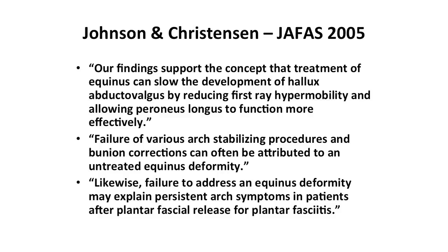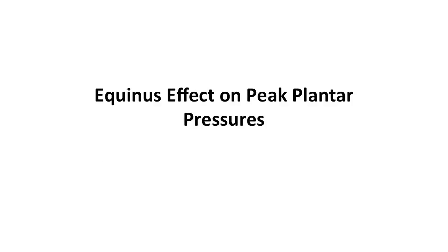So again, tread lightly with plantar fascial releases, and if you are going to do them, definitely consider addressing the Equinus deformity to try to reduce the amount of deformation of the arch by an untreated Equinus in a foot that's already been weakened by a plantar fascial release. What are the effects of Equinus on peak plantar pressures?